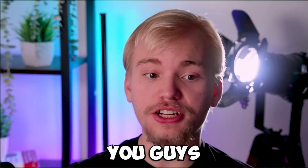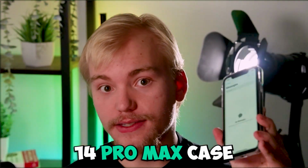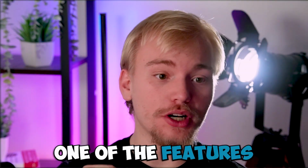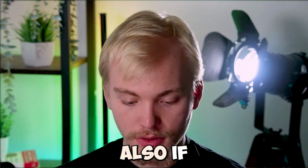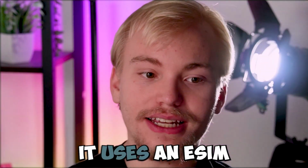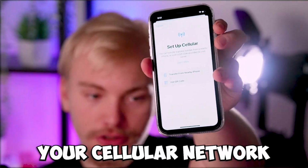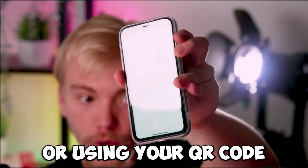Again, I have to remind you guys, this is a real iPhone just in an iPhone 14 Pro Max case. So you are getting every single one of the features from an iPhone that you would expect. Also, if you guys want to, you can, of course, set up cellular on this. It uses an eSIM, so you don't have to worry about inserting a SIM card. You guys can go ahead and transfer your cellular network from a nearby phone or using your QR code.